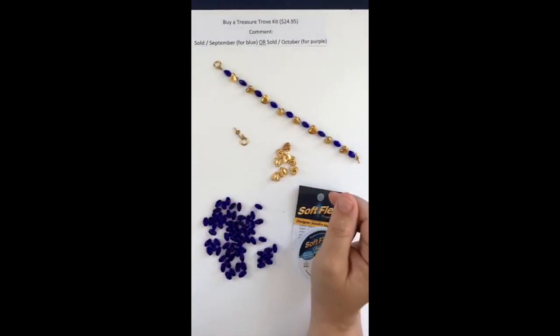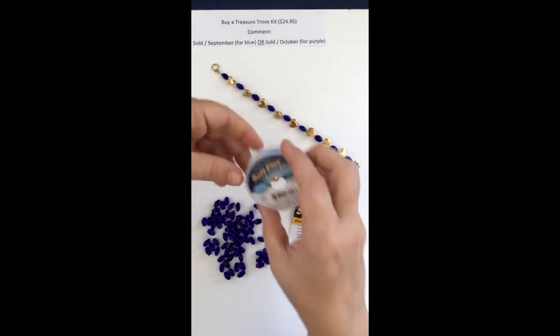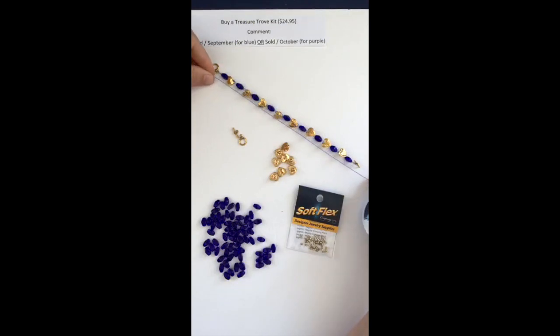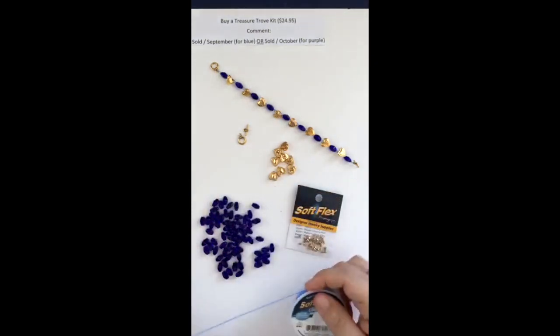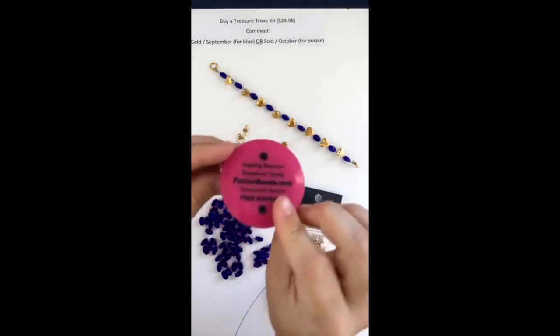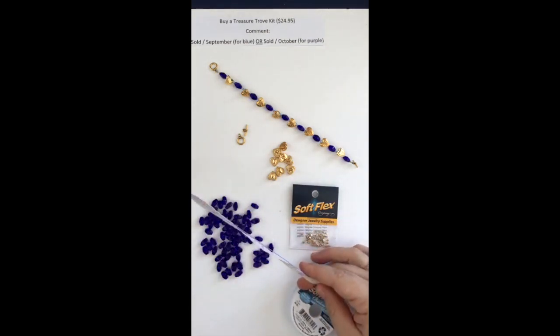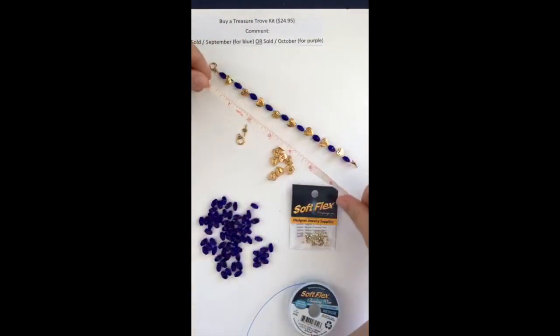Okay, so for this bracelet, what I did was I used two strands of tanzanite. So I'm gonna open up my wire, and I don't need a whole lot more than what this bracelet strand is. So I'm not gonna cut off too much wire. And in fact, I'll even measure, let me see if I have my measuring tape here, for those of you who like a little more precision. We'll use our fusion beads measuring tape. I am gonna cut off about 8 inches.